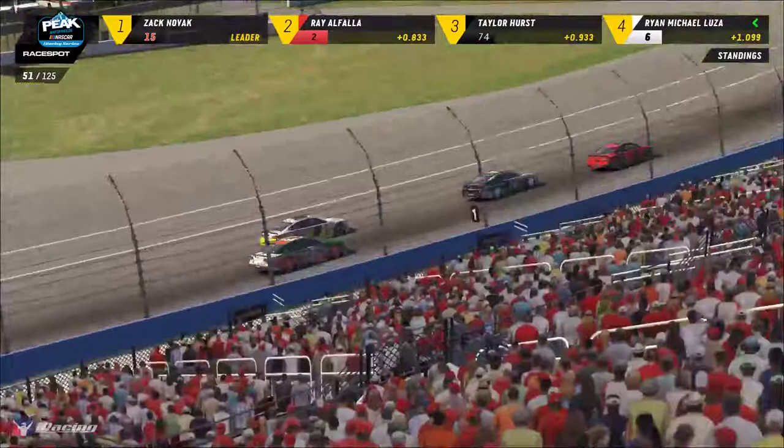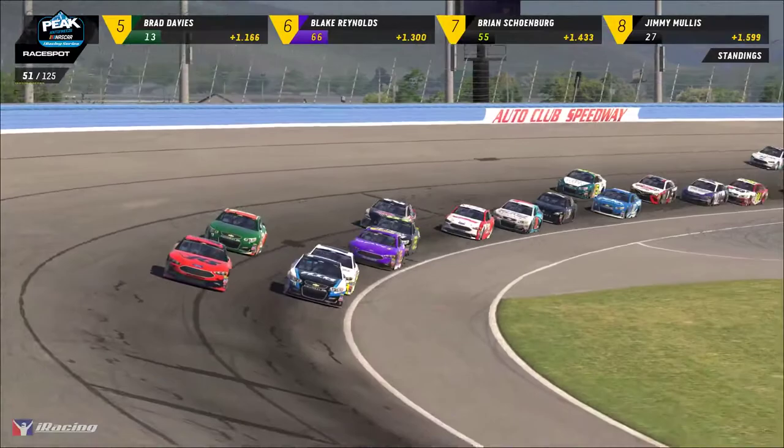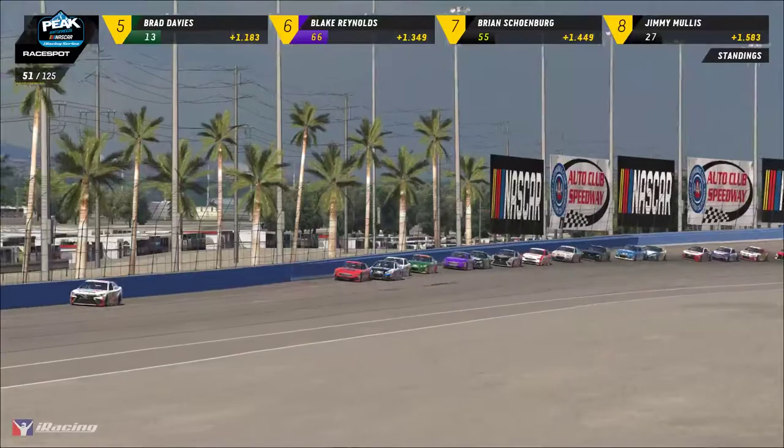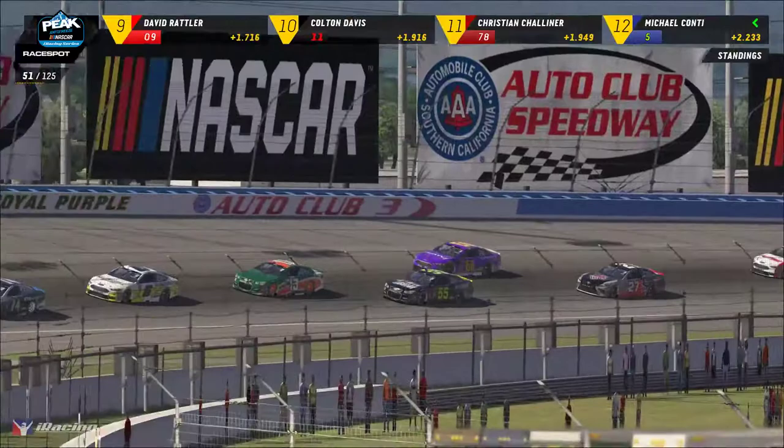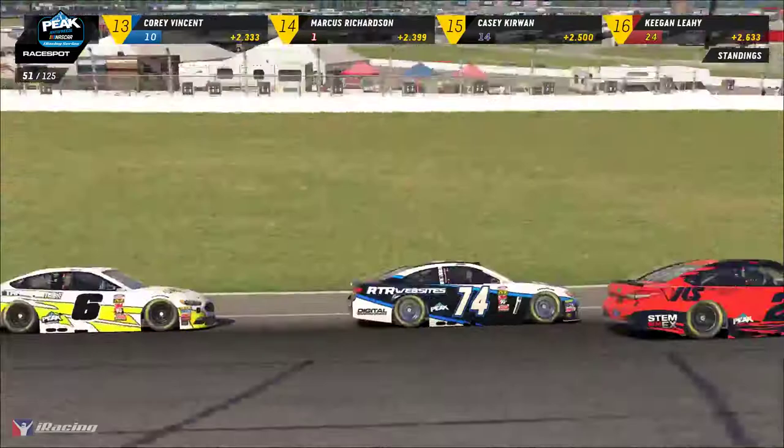He's going to go to the inside of the 13 and try to pick up that position, but now he's got Taylor Hirsch side by side with Ray Alfala in front of him. Alfala on that second groove looks like he's going to take that position off the corner. Hirsch trying to find a way around and poking his nose out of line just behind that battle. Brian Schoenberg battling with Blake Reynolds, trying to pick up some speed and trying to pick up the position. A lot of early run speed out of that 55 as there goes Hirsch once again looking to the inside of Ray Alfala, trying to take second place away.